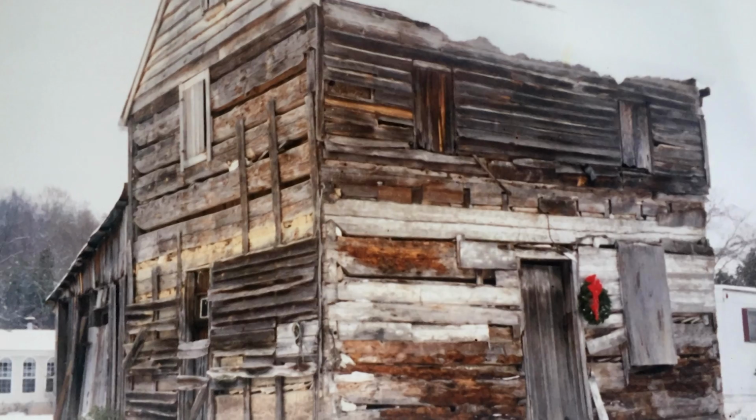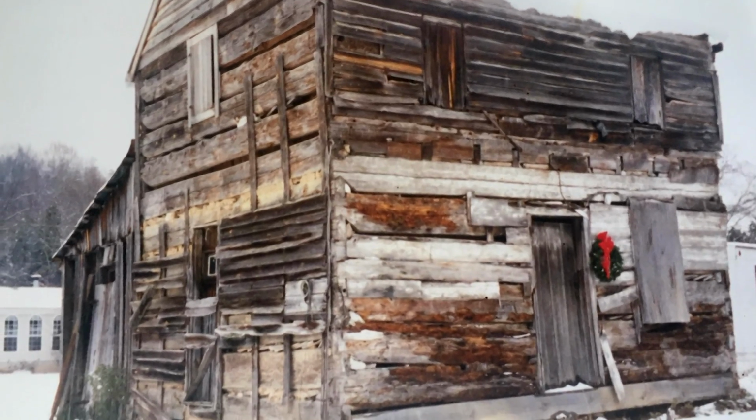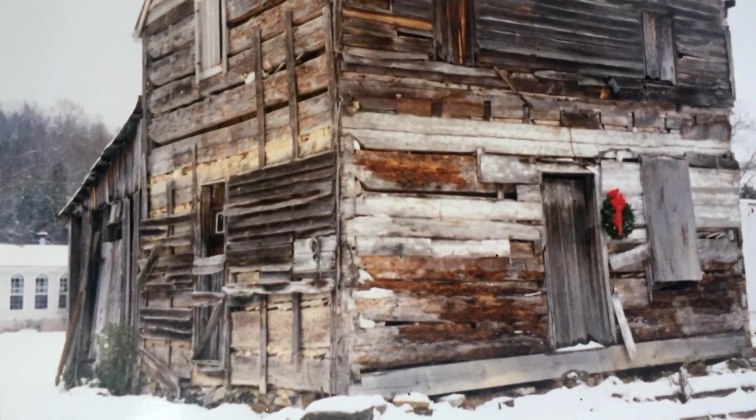All those years that people have lived around here, and it's just been an old boarded up house. There was one lady referred to it as Anderson County's best kept secret. Nobody knew about it. None of the county officials, nobody. So we just started digging and found out the history.